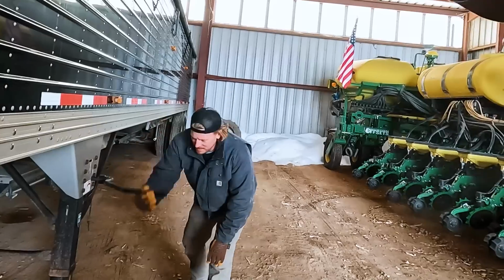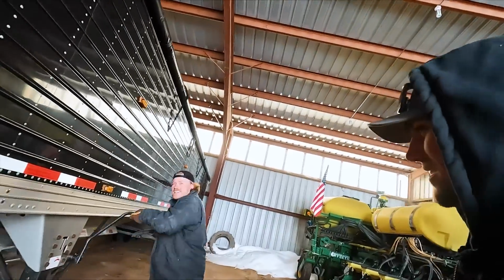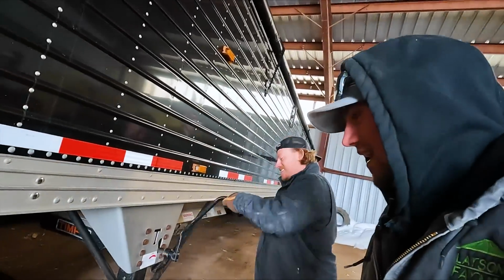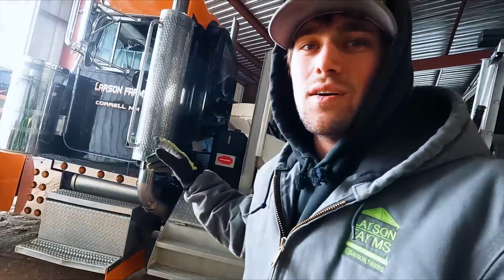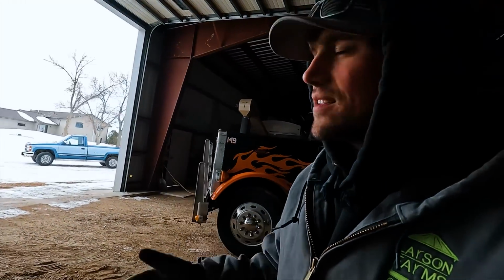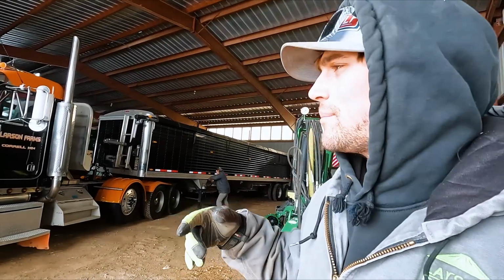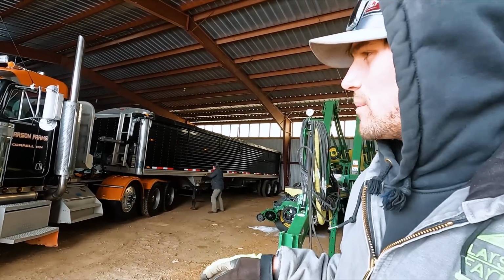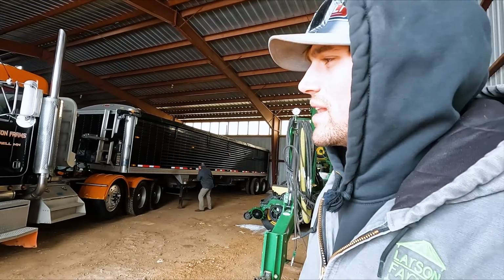Doing good. I didn't go all the way up with it to move the 100 yards. Yeah. This one works so well. So this truck goes on a fertilizer trailer, 28% liquid trailer this spring, so it needs to be unhooked. We're gonna bring it in the shop, let it dry out from being washed, and then grease it at some point. Make sure she's ready for the run.